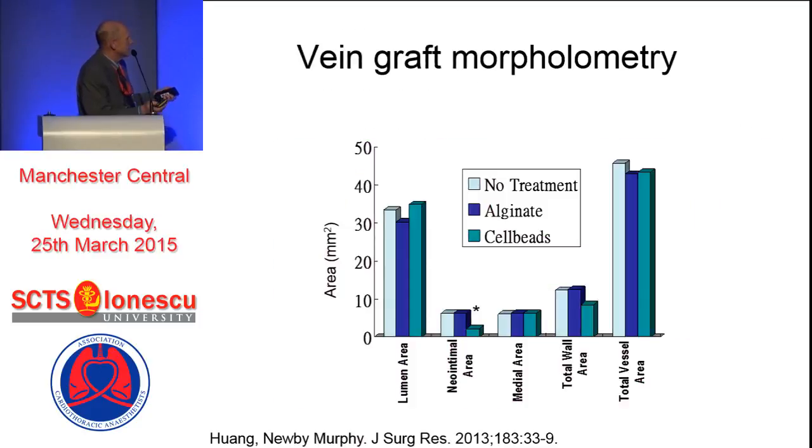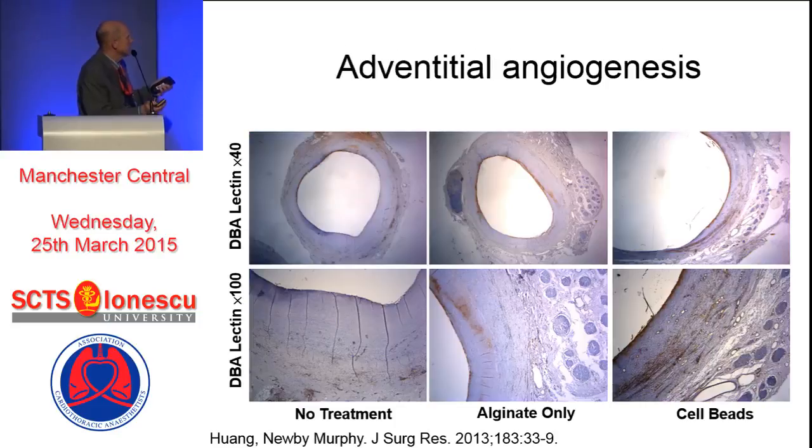But nevertheless, we could show that the neointimal area was significantly reduced when you had the beads. So this is the control with the empty beads, and this is with the cell beads. And you can see there's a reduction, and it is a statistically significant reduction in the neointimal area, at least at this 4-week time point. Okay, so this also looks like it might be a reduction in the total wall area, which is obviously caused by this reduction here. Okay, so did it actually stimulate angiogenesis?